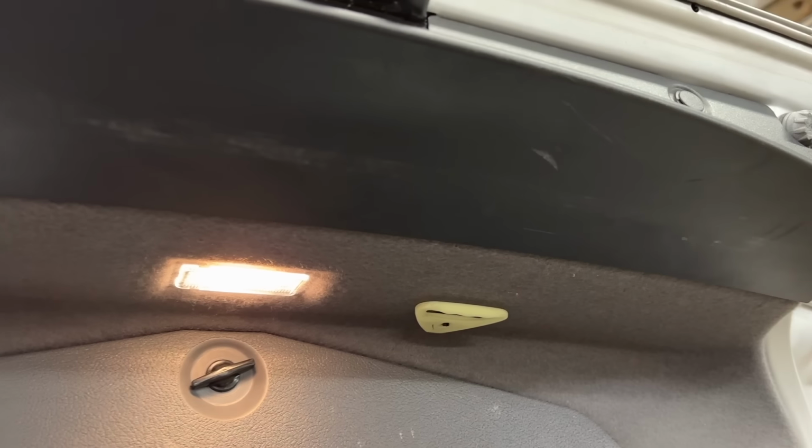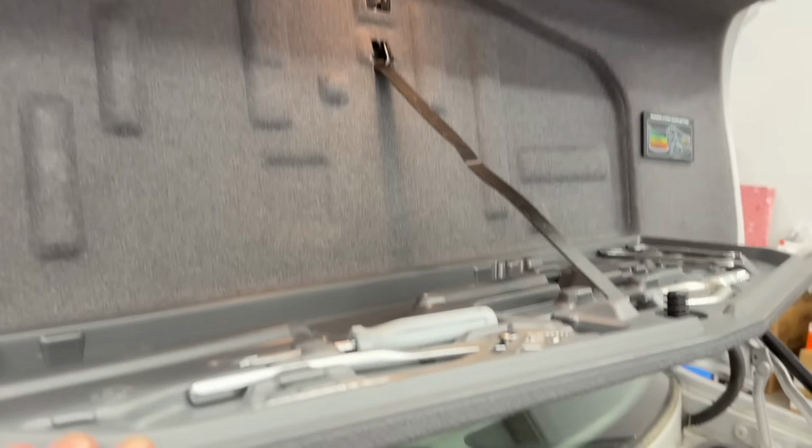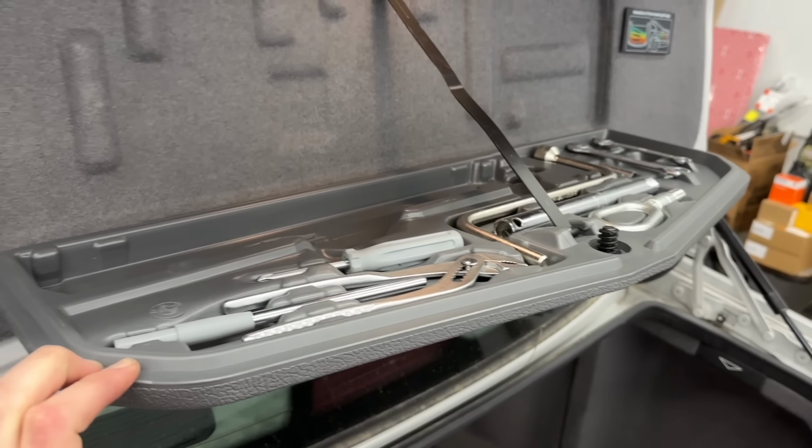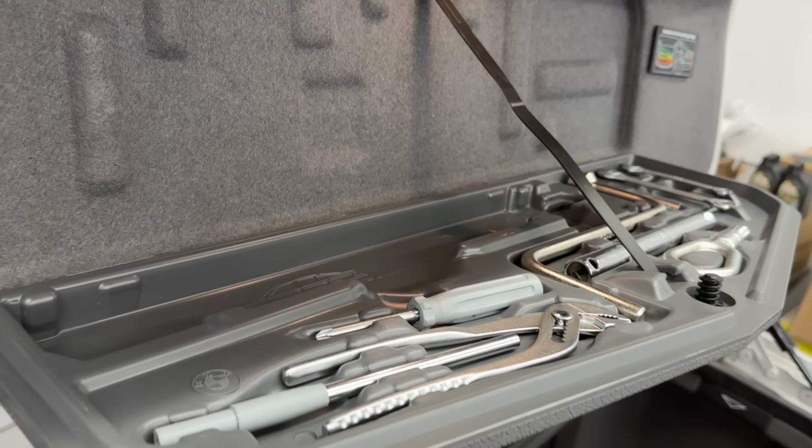Fresh light, trim's back on, we're back in business. Moving down a little bit, we see that there's a few tools missing. We could fix that. There we go. Wheel hanger, 10 mil spark plug wrench, and main lug wrench. That's pretty much a full kit, minus the triangle and the clop.